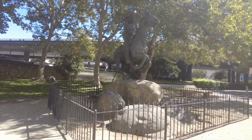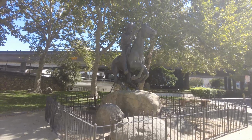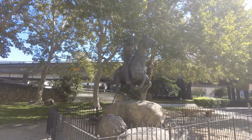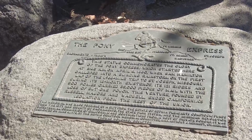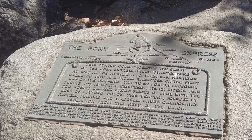The Pony Express was the thread that tied the east to the west. It was only in operation for 18 months. The Pony Express riders could cover 1,800 miles in 10 days from St. Joseph, Missouri to Sacramento, California.